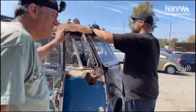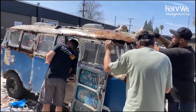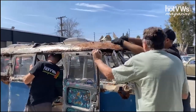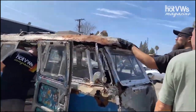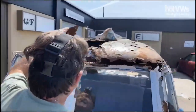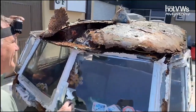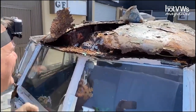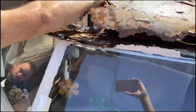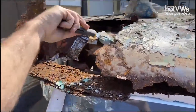I thought mine was bad. I think somebody complains about their vehicle being rusty. Oh my God, the skylight. Nice. Oh my God, the whole roof. So it's a 16 window. No, it's an air vent, all right. Whoa, there's no metal left.